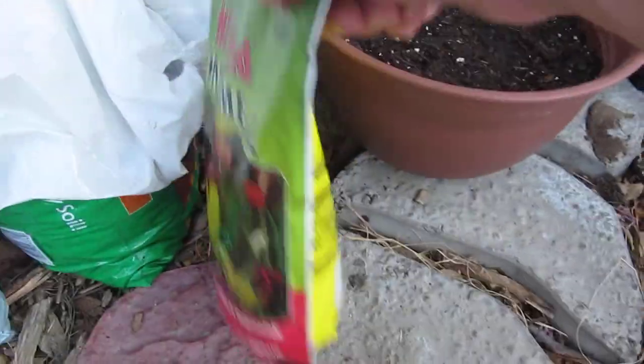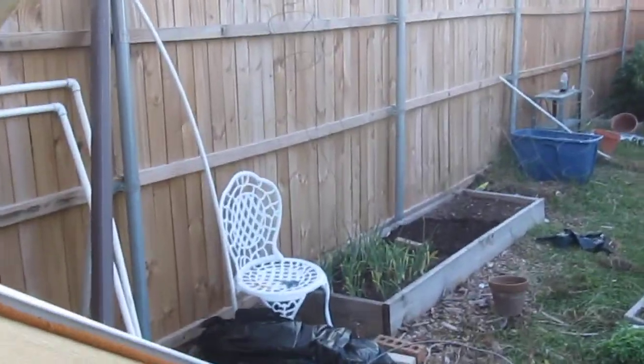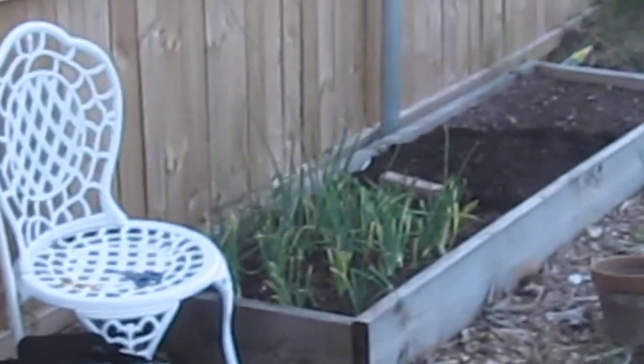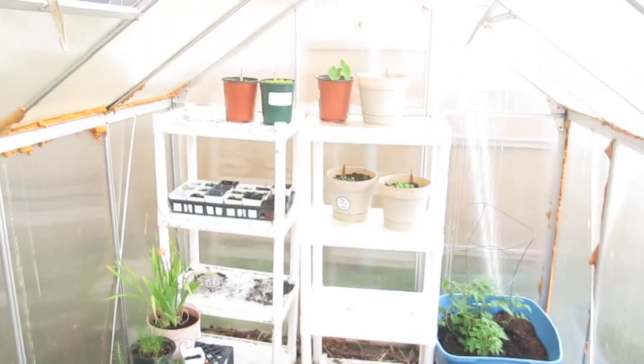Bone meal. I added some bone meal to the bed of onions. Down over here, those are bunching onions. Or I'm sorry, multiplier onions. To give them some nutrients. So that's about it in the greenhouse, just getting things loaded up for the winter.